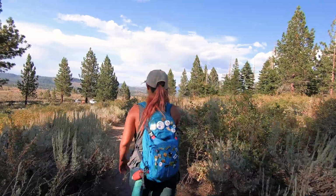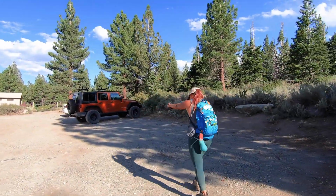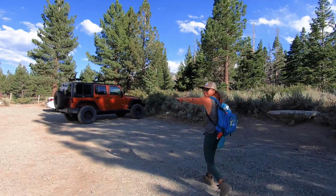This hike is beautiful, fun, and I highly recommend it, but man did it kick our butt this day. I don't know if V's ever been this happy to see the Jeep.